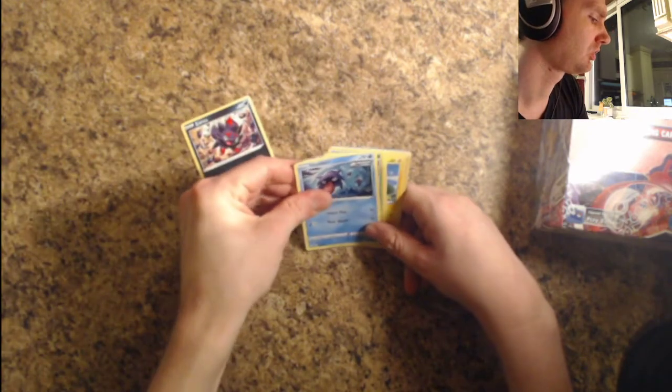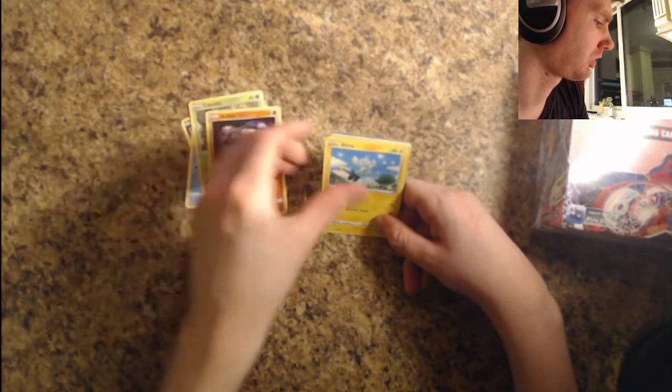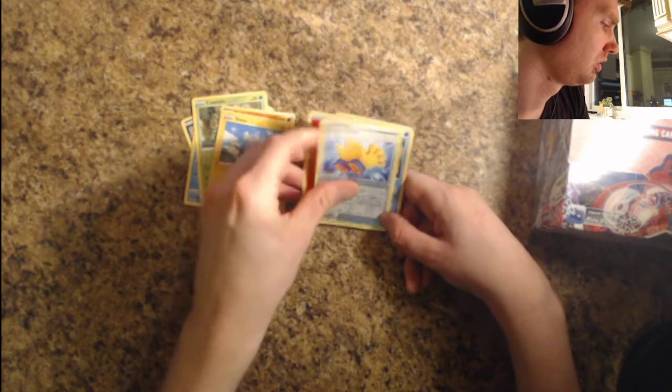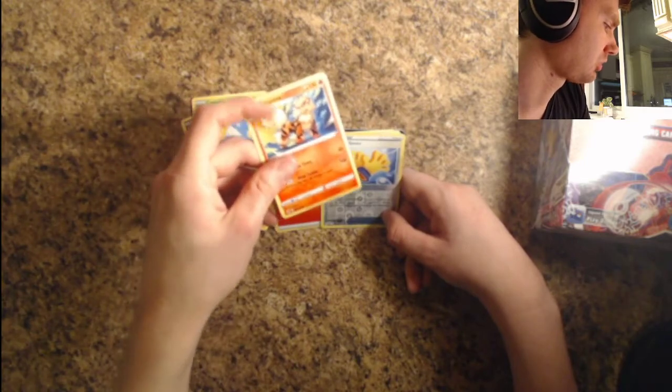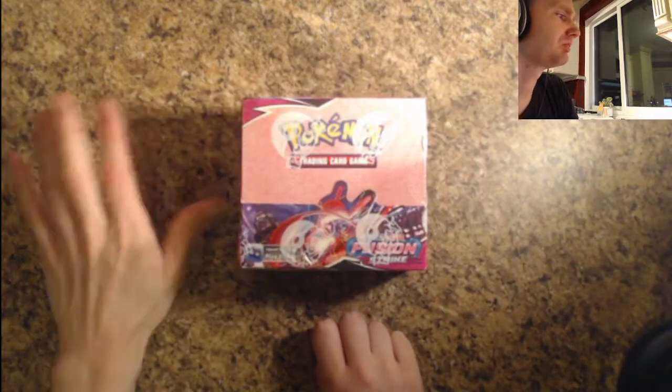So, Shellder, Caterpie, Drillbur, Shinx, Spongy Glove, and Arcanine. It's the rare. Alright. So nothing there. But you know what? If we get that one VMAX as our hit out of the 3 packs, I'll take it.